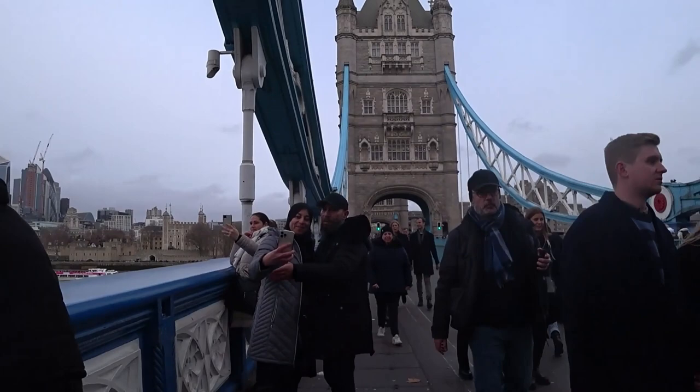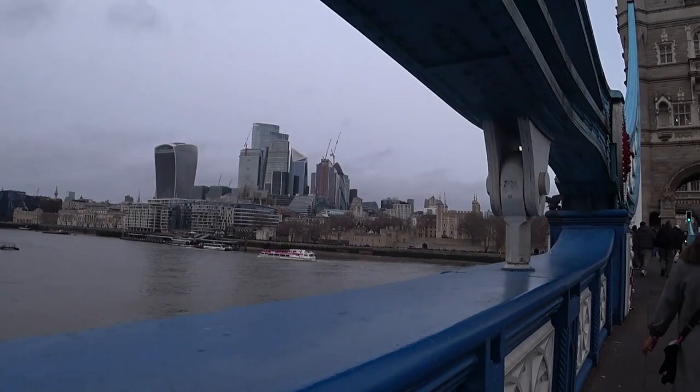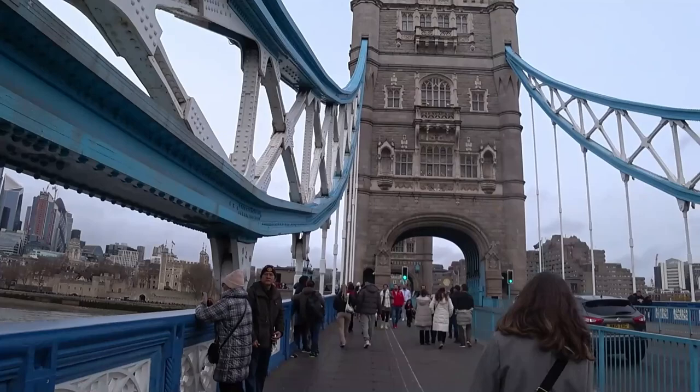So we're walking on the bridge, the Tower Bridge of London, City of London. That's how it looks from the bridge. It splits in the middle for the ships to pass through.